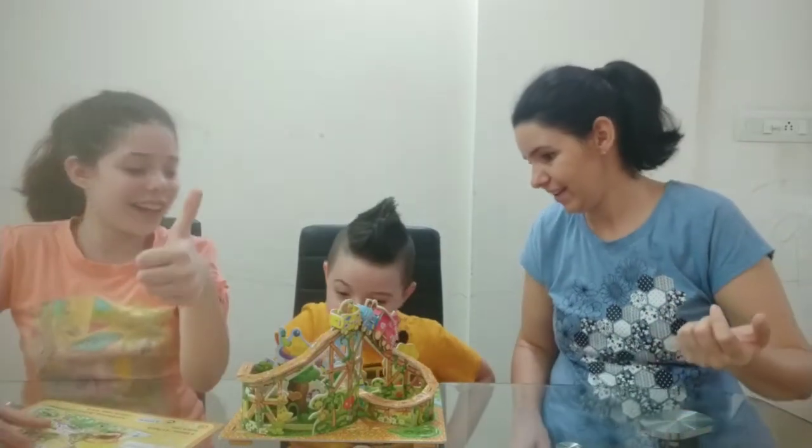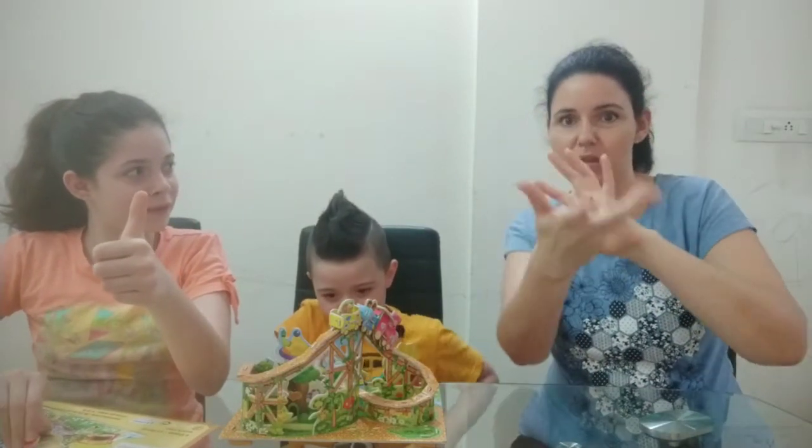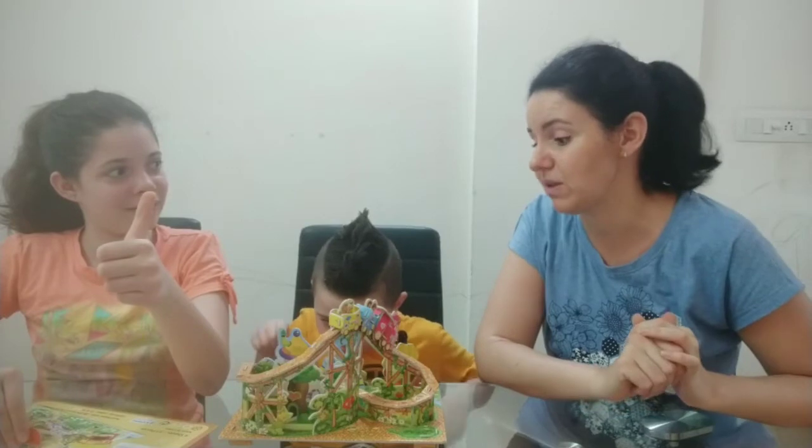Wait, look, a clown! There are clowns as well. They do all these funny balloon creations, which is always so cool to see because it is amazing.